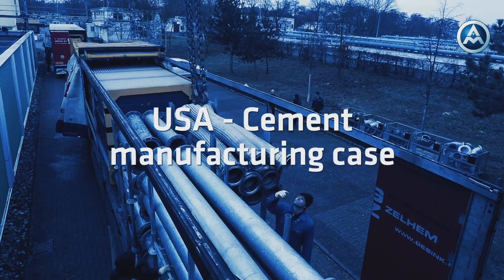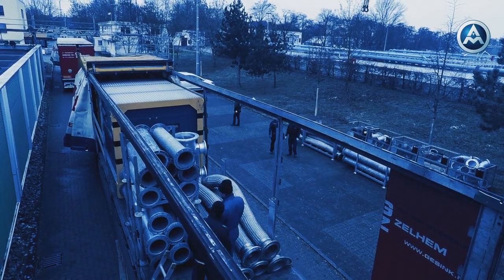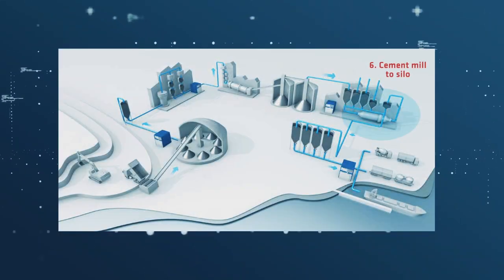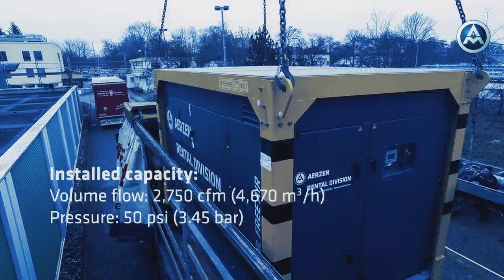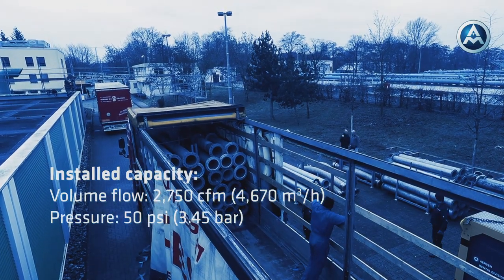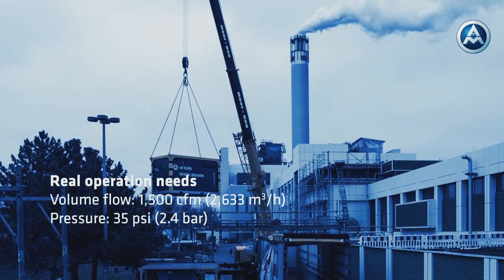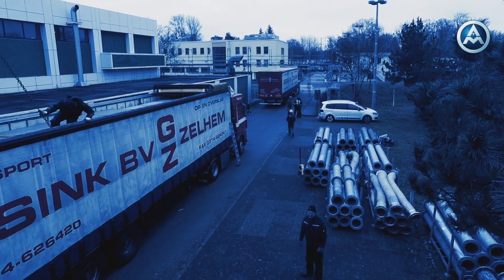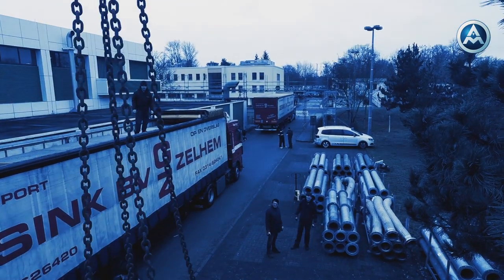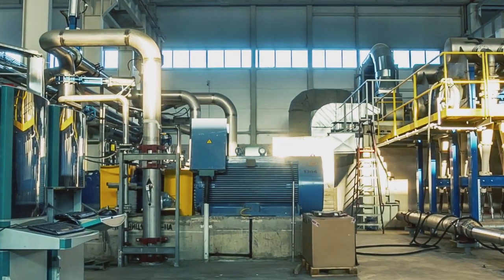We recently completed a project with a cement manufacturing plant in the USA who experienced a failure of a low-pressure air compressor responsible for moving cement from the raw mill to the silos. The installed capacity of the failed machine was set to deliver 2,750 cubic feet per minute at 50 psi. However, the plant identified they could operate at a flow of 1,500 CFM and at a pressure of 35 psi. Not realizing the availability of low-pressure rental equipment, the plant quickly responded and looked for an available two-stage oil-free 10-bar plant air compressor that was capable of the needed flow.